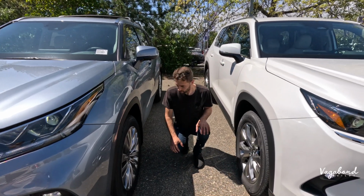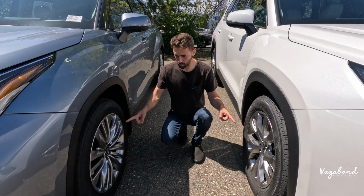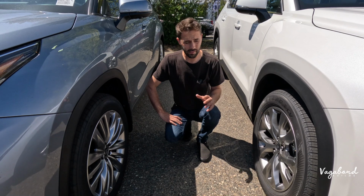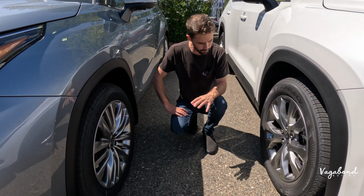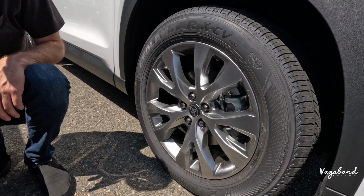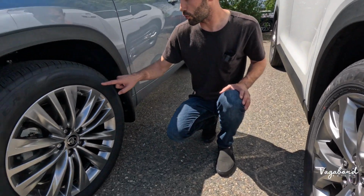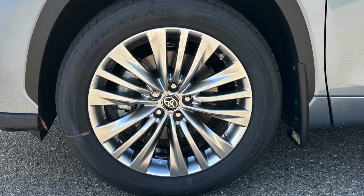Dropping down to the wheel area, different trims will offer you different rims, different looks, different tires. Just wanted to mention that. But the suspensions are the same, with the standard suspension, the shock spring strut suspension. The wheel on the Grand Highlander is going to be the Yokohama Geolandar XCV, and the size on this wheel is a 255/55/20, to where here is a 235/55/20, and it's a Goodyear Eagle Touring, okay?